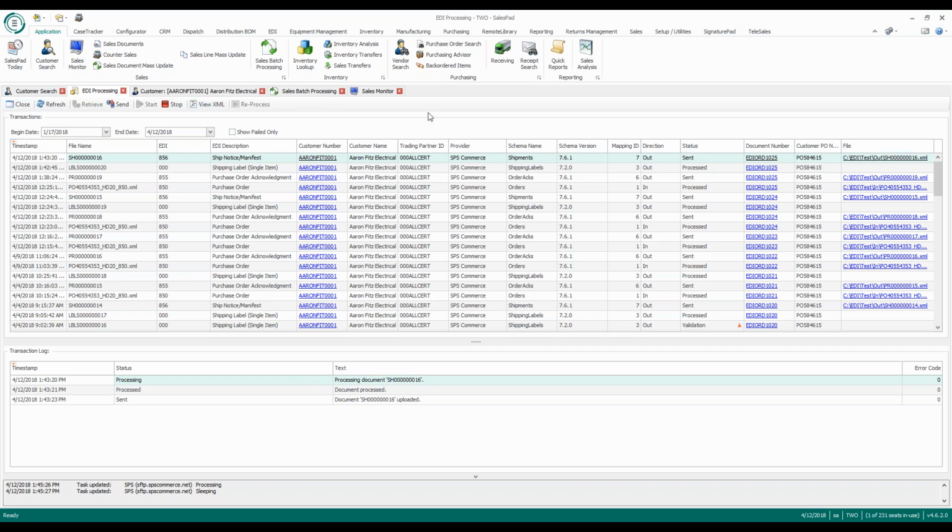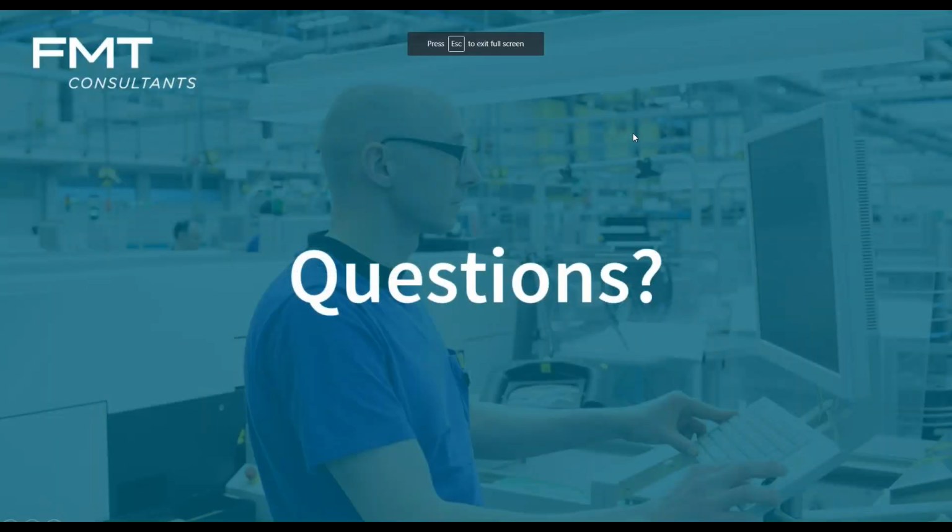So you do have access to a lot of that, the visibility into what's going on with the EDI processing. And it also tells us which documents were sent out at the same time. So that's kind of it. I wanted to wrap it up there. We went over a lot of the inventory management tools and how the EDI integration can tie into that using workflow and using the sales monitor. I will wrap it up there, but if there are any questions, feel free to let us know. And that is about it.